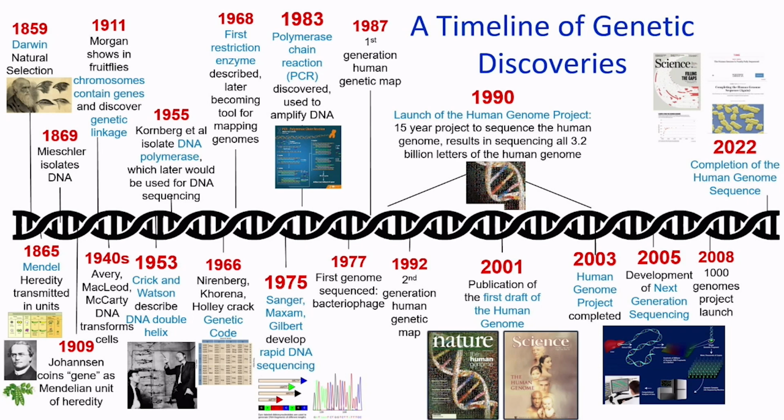A huge development in genetics and genomics was the launching of the Human Genome Project in 1990. This was a very ambitious 15-year project to sequence the human genome, all 3.2 billion base pairs. That led to, in 1992, the second generation map of the human genome. Then 11 years later, the first draft of the human genome was published. The project was actually finished in 2003, just 13 years later, 2 years ahead of its target time, which is pretty uncommon in science.